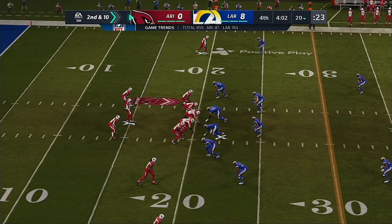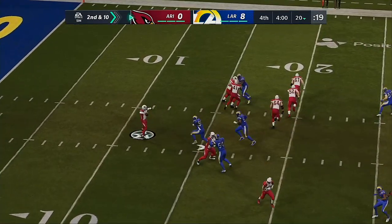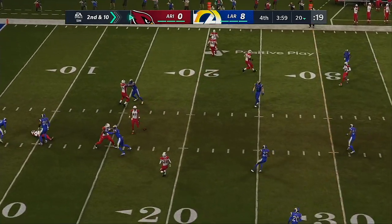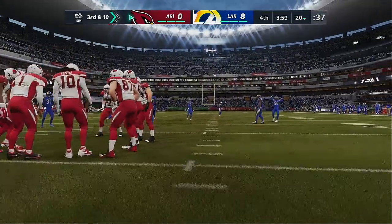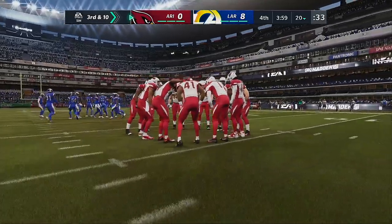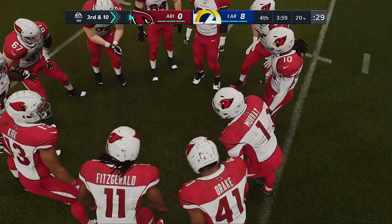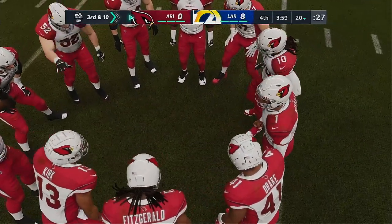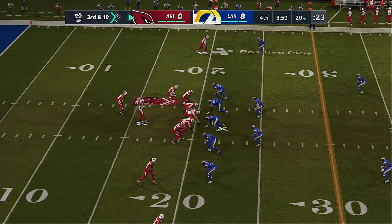After the incompletion, here's second and 10 from the 20. Throwing again, Murray. And his pass, incomplete. Looked like he had a couple of different options as far as who to throw to on that play. And who am I to say this, but I'm not sure he made the right decision. Well, the window of opportunity is always going to be small in the NFL. That's why those quarterbacks who make quick decisions and have quick releases have the most success in this league.